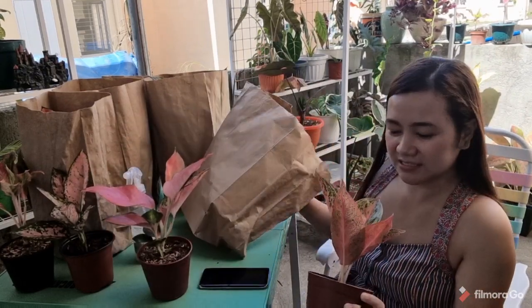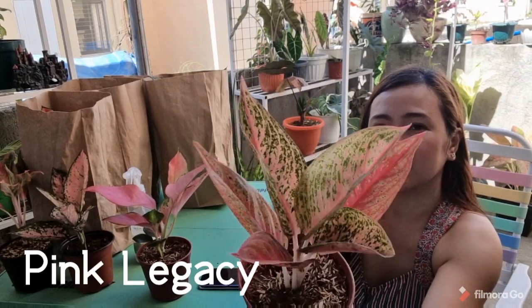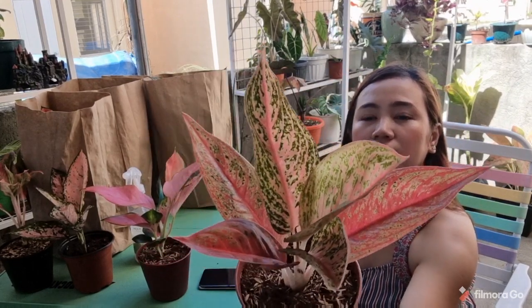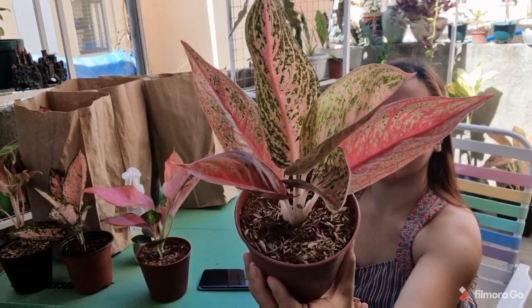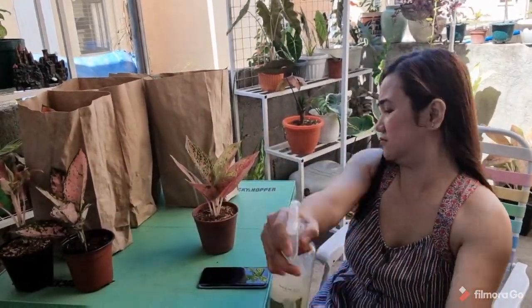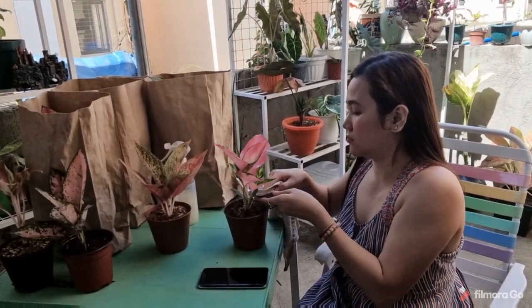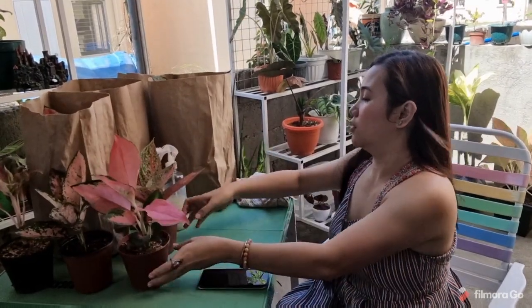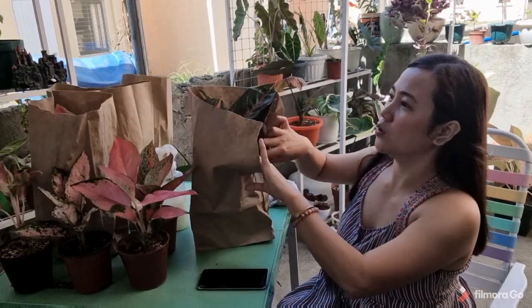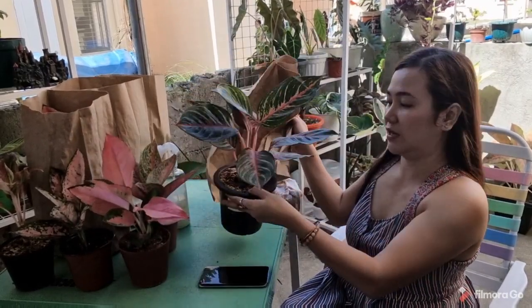This one is the Pink Legacy. So ang ganda din, tingnan mo. Ito po medyo mas lush at mas malaki.